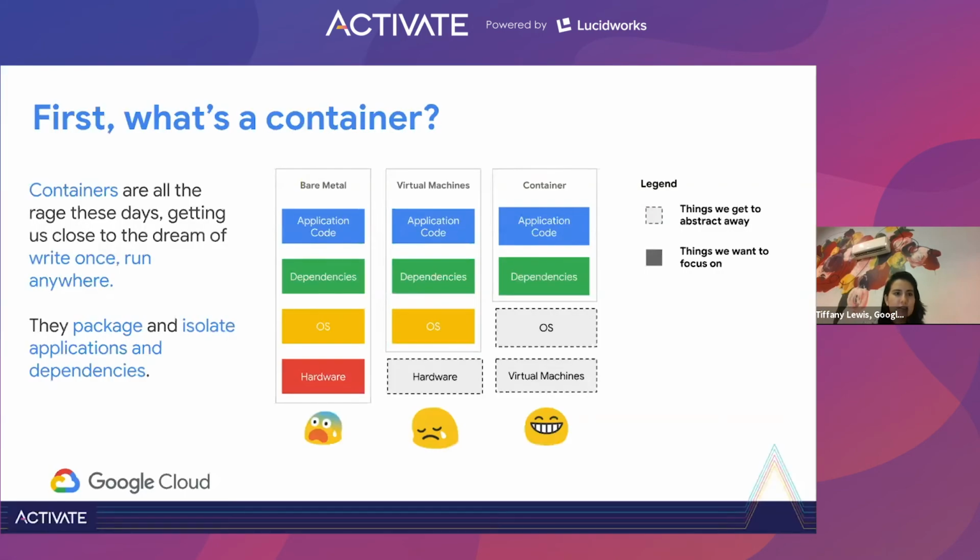All right, so first is just kind of a refresher around what are containers, right? So forgive me if I babble on here a little bit. I was a history major at one point.